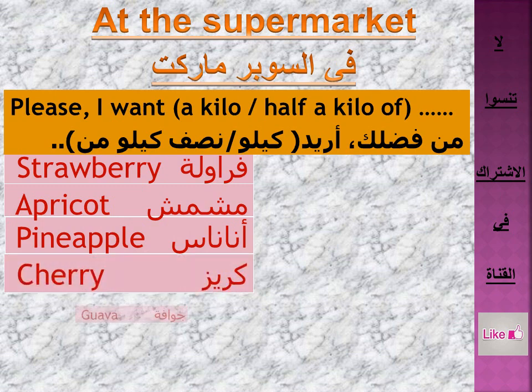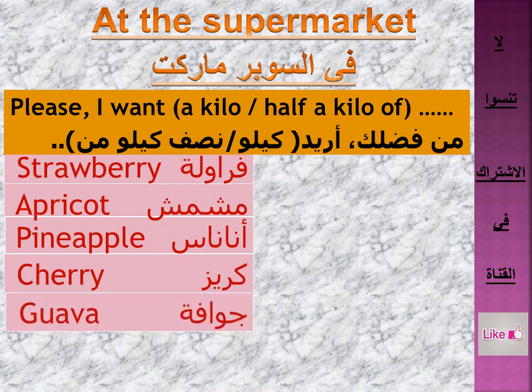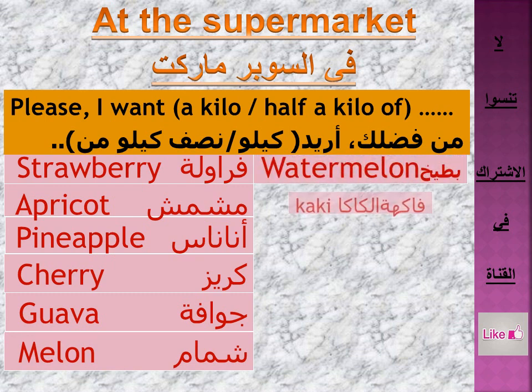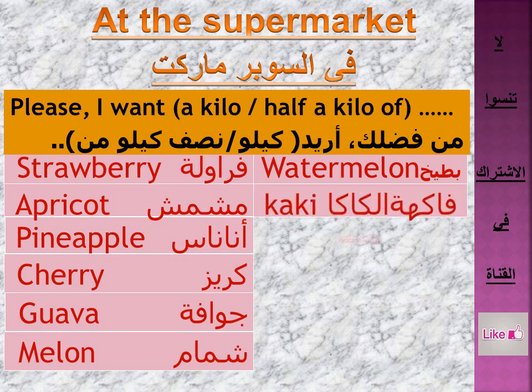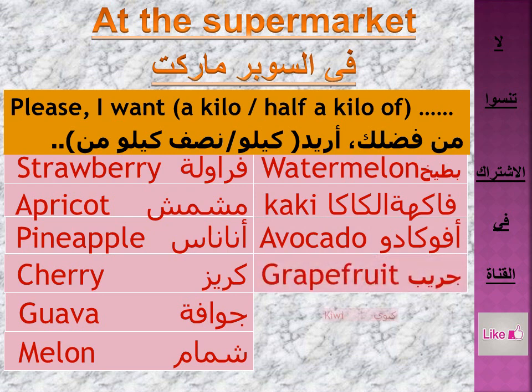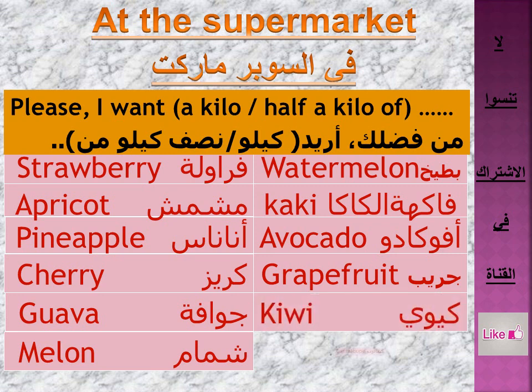Guava. Please, I want a kilo of guava. Melon. Please, I want a kilo of melon. Watermelon. Please, I want a kilo of watermelon. Khaki. Please, I want a kilo of khaki. Avocado. Please, I want a kilo of avocado. Grapefruit. Please, I want a kilo of grapefruit. Kiwi. Please, I want a kilo of kiwi. Cantaloupe. Please, I want a kilo of cantaloupe.